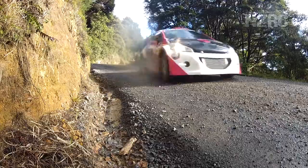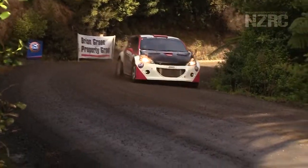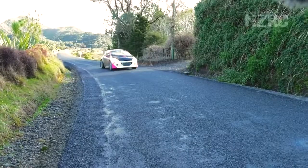4 rallies in, 4 different cars. Aussie Nathan Quinn is taking a unique approach to the championship, but he's a minute 13 down on Patton at the end of the stage.